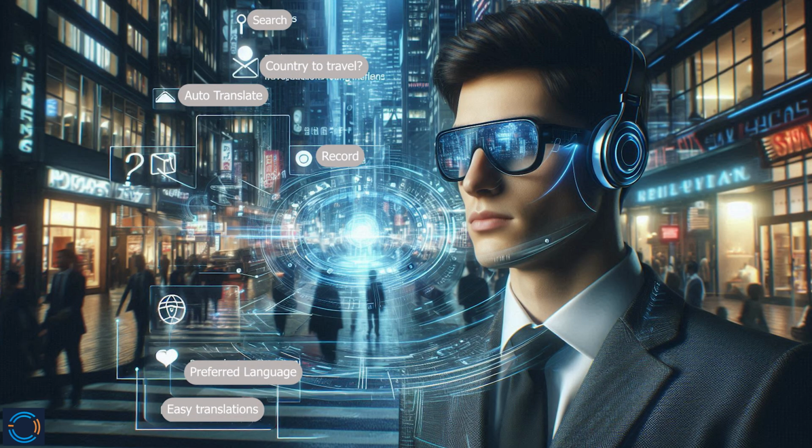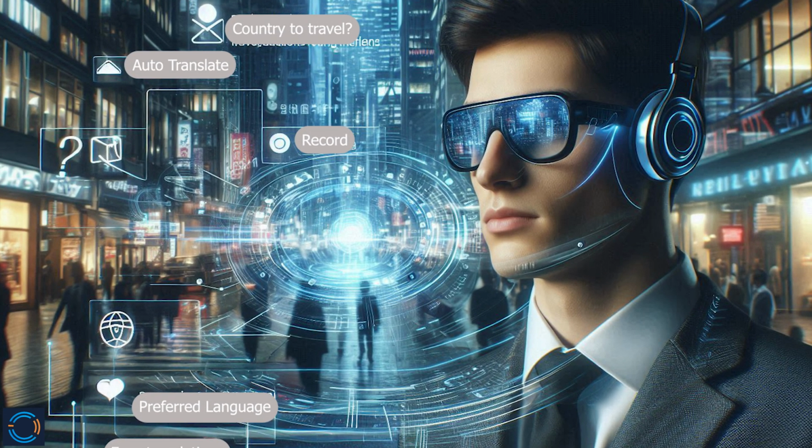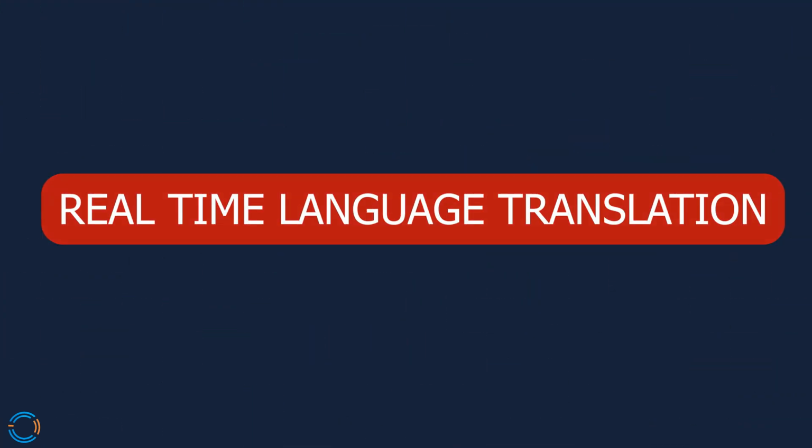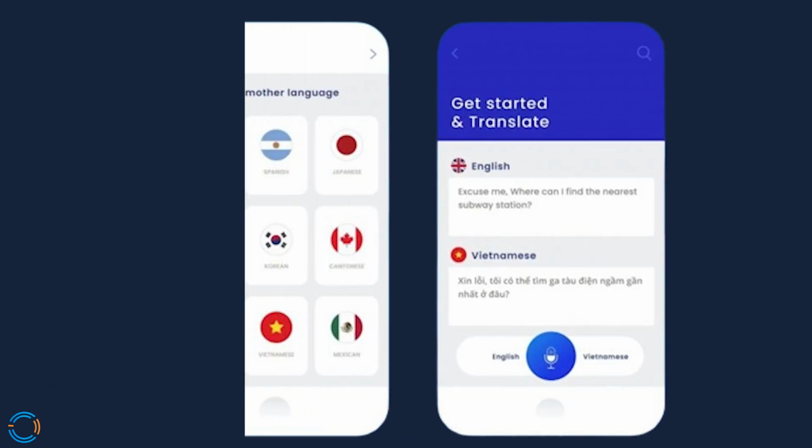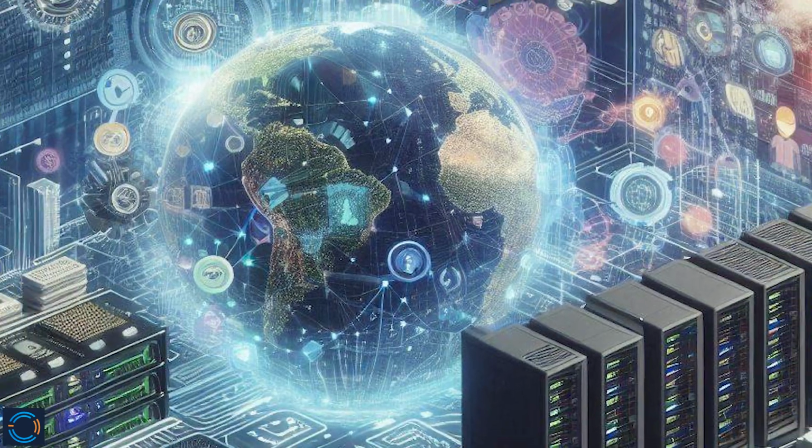As AI continues to evolve, we can expect real-time translations to become even more seamless. So the next time you use a real-time translation app, whether it's in your Meta glasses or on your phone, remember just how much is happening behind the scenes.